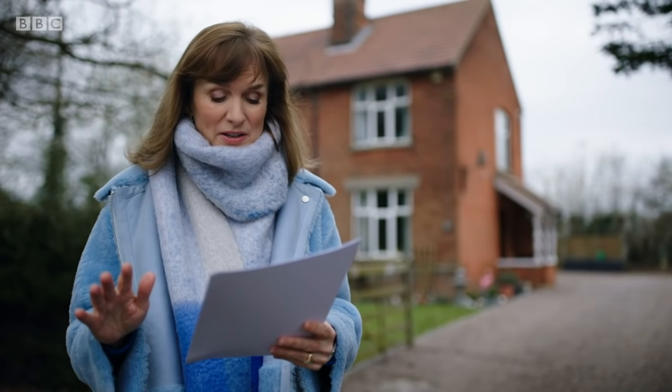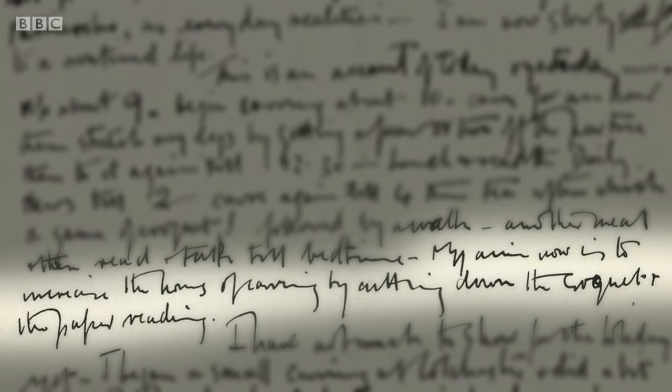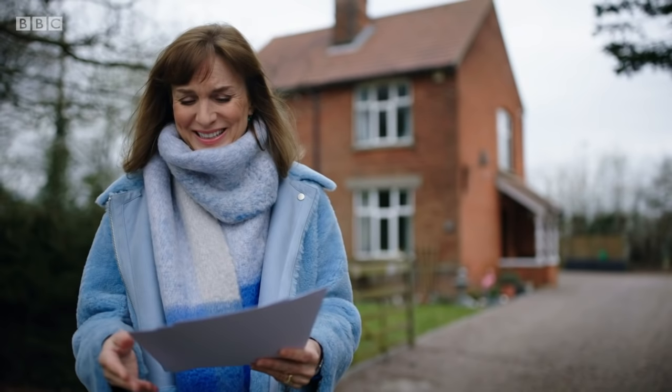Lunch and reading the daily news until 2. He's got a whole routine going on here. Carve again till 4, after which a game of croquet. My aim, he says, is to now increase the hours of carving by cutting down on the croquet and the paper reading. That's just a brilliant insight.